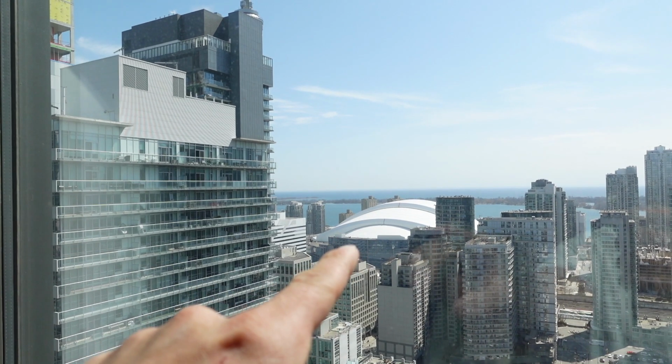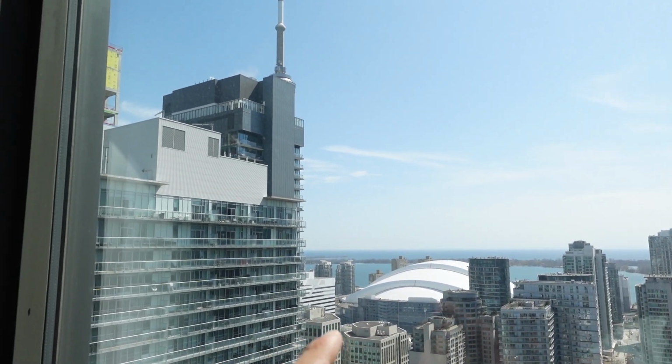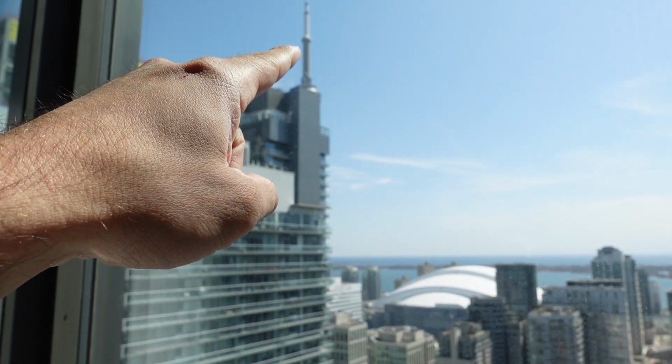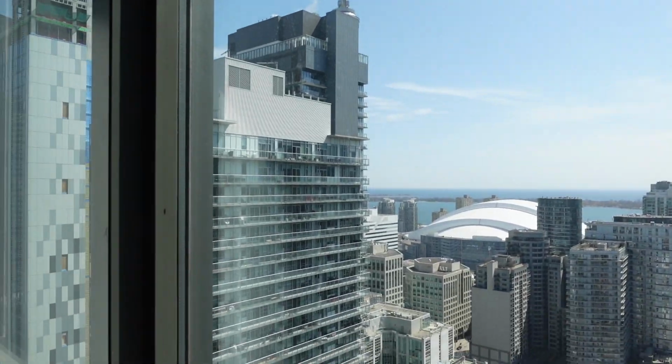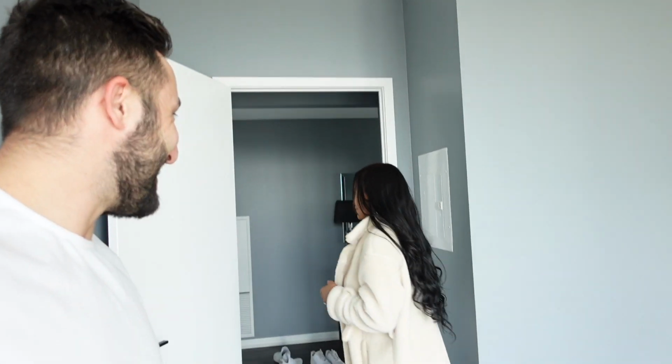So for those of you who know Toronto, that's the Rogers Centre. That's where they play baseball, concerts, all that stuff. The CN Tower is right there. We're just blocked out. Just barely. Would this be your office? I think this would be the office, to be honest. So I would position my desk facing the window. What do you think? Let's go.